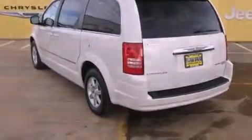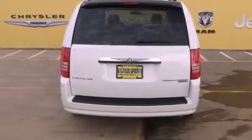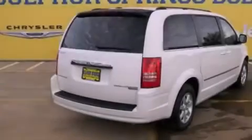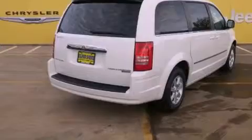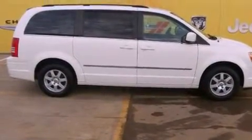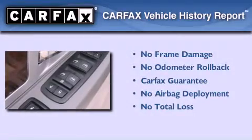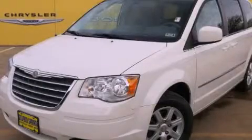All of the following features are included: power adjustable driver pedals, aluminum wheels, a low tire pressure indicator, a leather-wrapped shift knob, 12-volt power outlets, fog lamps, stability control, halogen headlights, air conditioning, and this vehicle has less than 72,000 miles. Not to mention that this Chrysler qualifies for the Carfax buyback guarantee. Stop by today and test drive this vehicle for yourself.